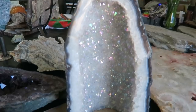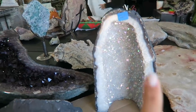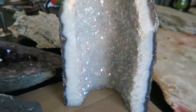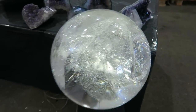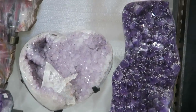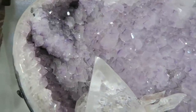Look how pretty that is. So they do a light coating over the crystal. So pretty. If you get up close, you can see all the rainbow sparkle. So that's angel aura, the treatment they do on the crystal. Look at that quartz crystal. How cool is that? Oh my gosh, that's huge. Can you guys see how big that is? Ooh, look at those. Look at that one. That's cool with the crystal coming out of it.